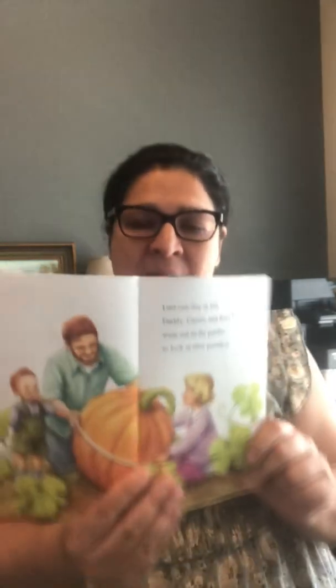Today we're going to be reading Marley and the Runaway Pumpkin. This is a 2.5 AR credit. So we're going to go ahead and get started and we're going to read about Marley and the Runaway Pumpkin.